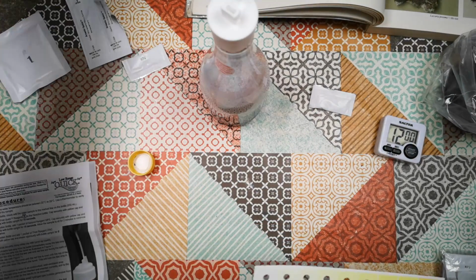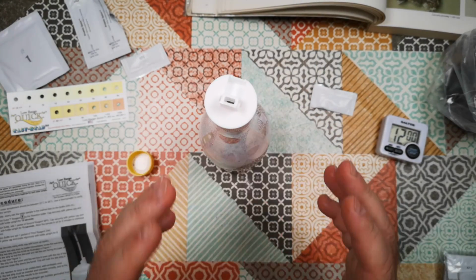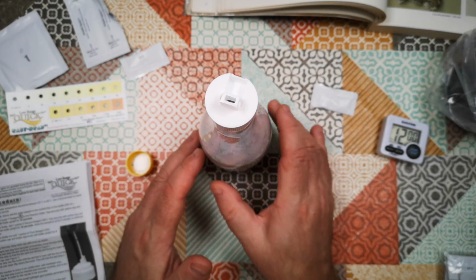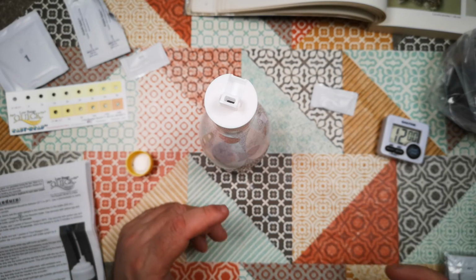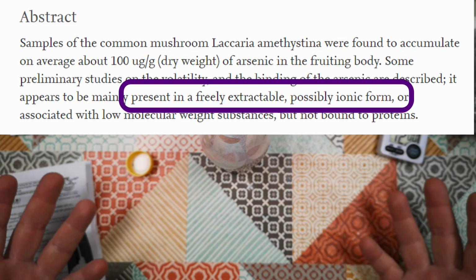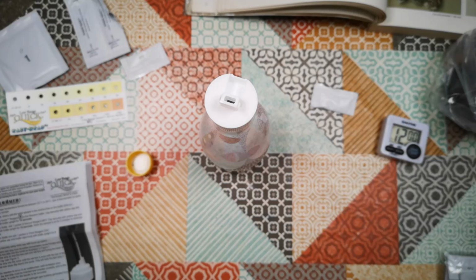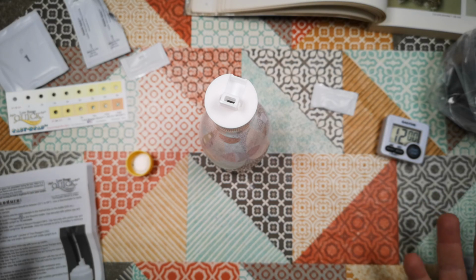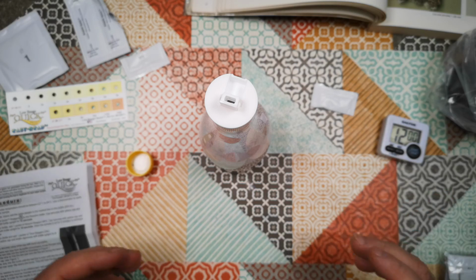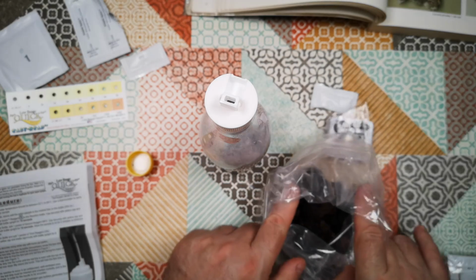Now, it's probably worth mentioning at this point, there's any number of reasons why this test might not have been very accurate for this medium. This is a test designed for testing tap water, and I've tested it with mushroom juice. Now, it might be that there is arsenic present in those mushrooms and it's bound up in organic compounds, or it might be some component of mushrooms are confounding the test itself. However, I'm a little bit more reassured than I was before. So anyway, time to clear down now, and our final test will be to test the soil.